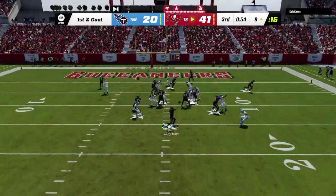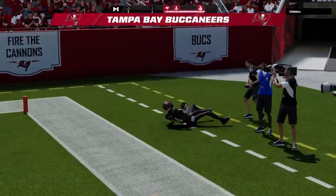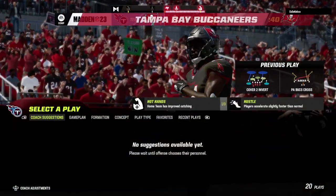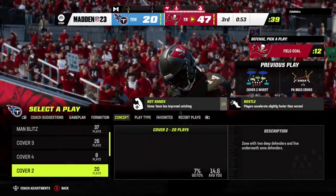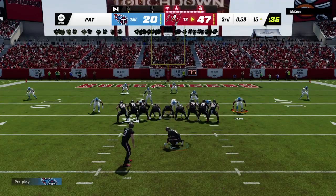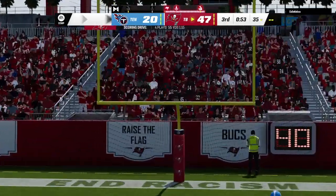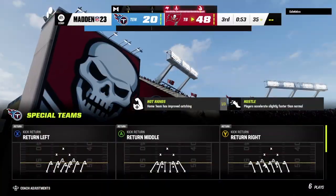Play action, now it's Brady. Toward the pylon, caught. And he's into the end zone. Touchdown, Buccaneers. The fourth touchdown pass of the game for Tom Brady. And the Bucs will add on to their lead here in the final minute of the third. Extra point put through by Succop, and that'll increase their lead to 28.